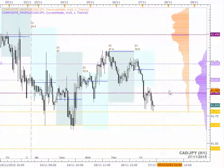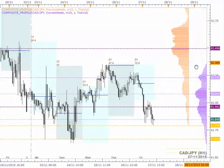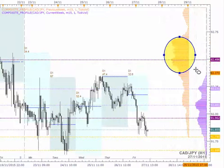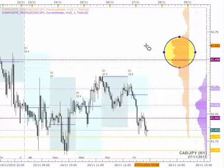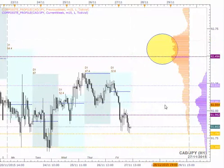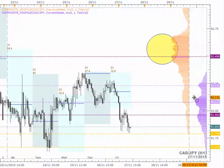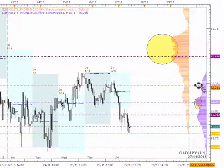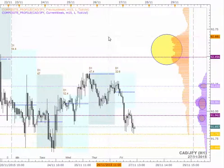VPOC level. So we've got three VPOC levels for this week that have developed, whereas the previous week we had this range here. And over here we've got the 1, 2, and then 3 here. So we're lacking in direction this week. That's what it's saying.